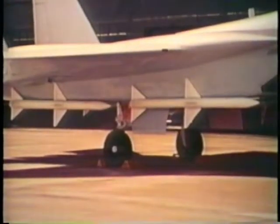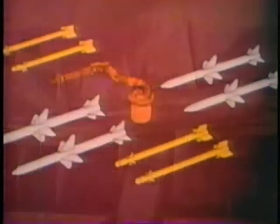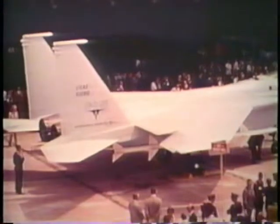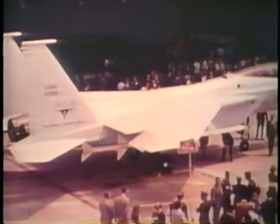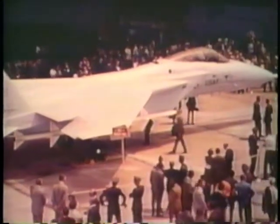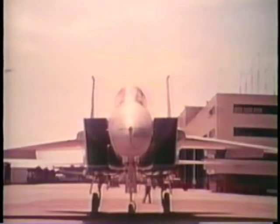But for normal attack, the medium-range Sparrow missile, a development of those used over Vietnam, was to be carried two abreast each side of the plane's engine. The four Sparrows would be supplemented by four more Sidewinder missiles, shown here on the outside, used for short-range attack when the cannon was not suitable. Fully armed, the F-15 Eagle was a truly potent aircraft, which it was hoped could counter anything the Soviets could produce.